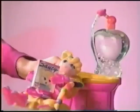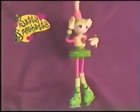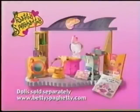Have you seen Betty's spaghetti? Where does she do her do? At Betty's Beauty Zone! Tilt the chair! Wash her hair! Hair accessories galore! Has Betty worn a wig before? Have you heard about Betty? New Betty's Beauty Zone comes with everything here from Ohio Art.